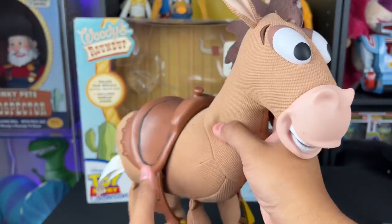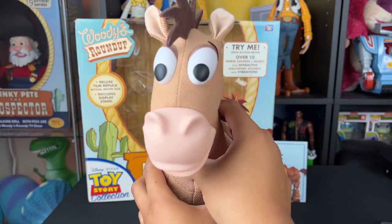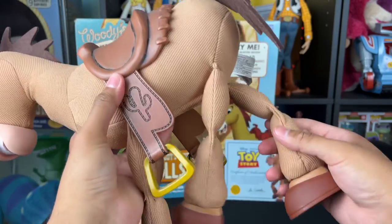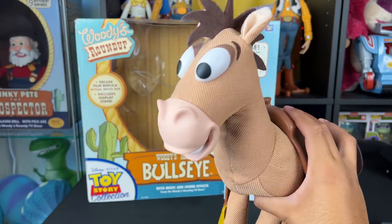Overall, this is the one collection toy I can confidently say looks most like the character straight out of the movie, and they did a good job stuffing him as well, so it's a very solid toy, and I'm just glad he survived for the past 13 years on my display shelf.